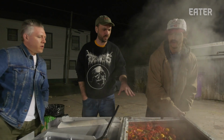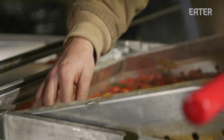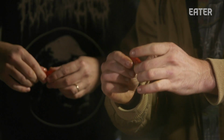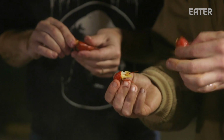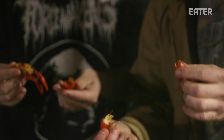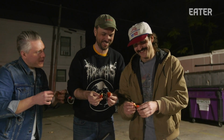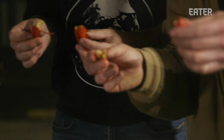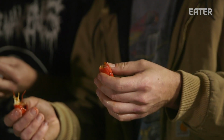Should we try one just to see where they're at? Yeah, for sure. Wait, I need to see your technique. All right. So obviously you pull the tail off. Yeah. It's going to be pretty hot. No, that's a shrimp move. This is a crawfish. You pull the head off. It's fine. So you pull the head off, and then you're going to suck the head and eat the tail.